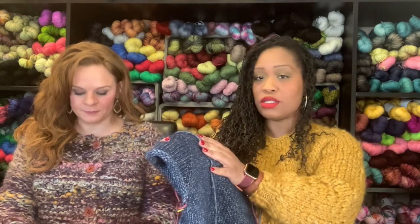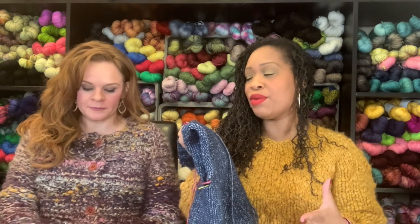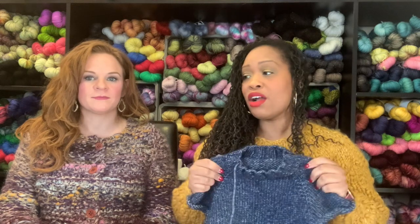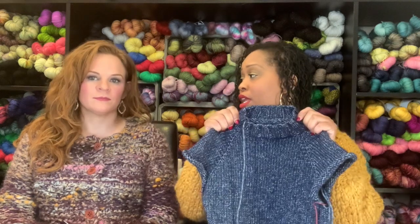So she's having a CAL for this. But I got my yarn, so I ordered my yarn. When I saw that the pattern was coming out, I emailed her right away. I definitely want to be a part of whatever it is that you're doing with this pattern. But my yarn, because of COVID, there was a delay in it being shipped because I wasn't 100% sure what color I wanted. And second, I just wasn't sure about a couple of things. But I settled on using the yarn that she recommended for the pattern.